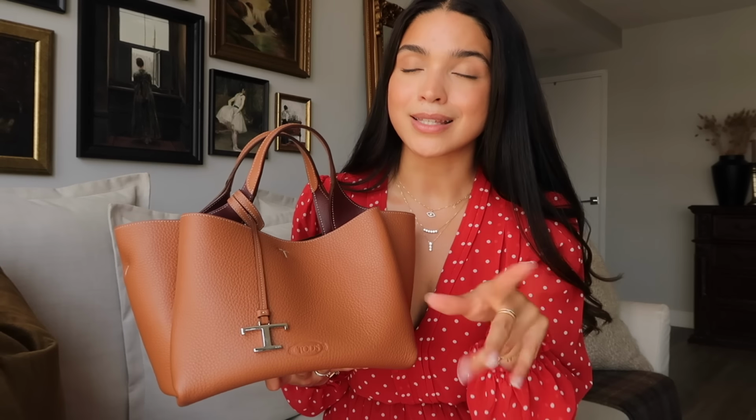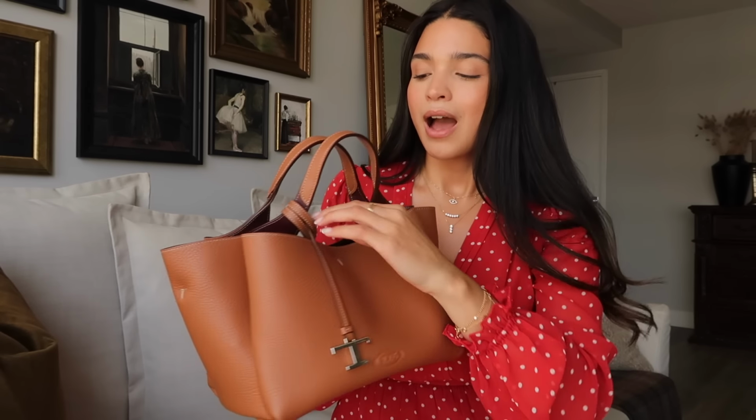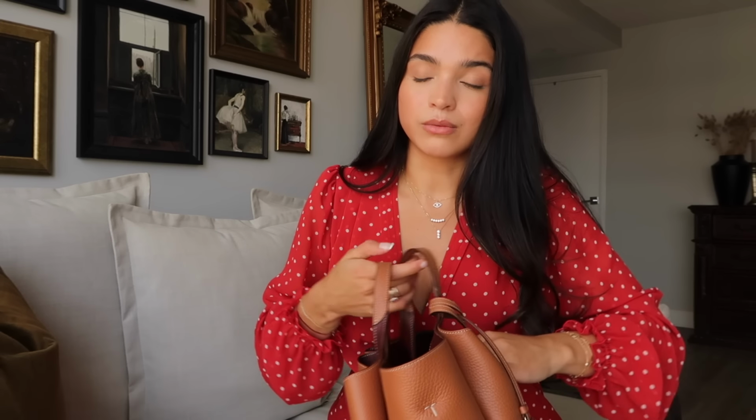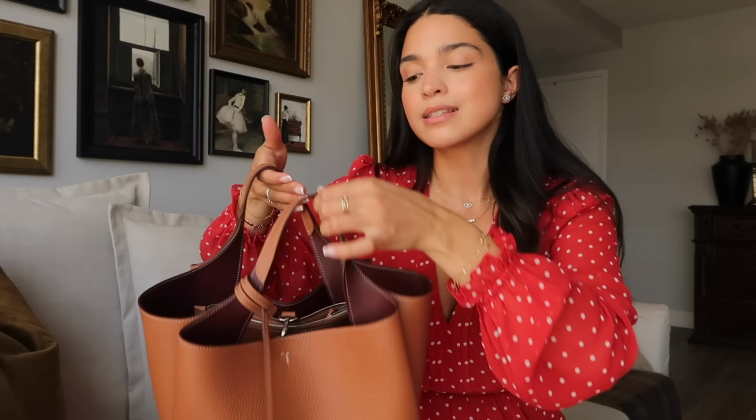My only thing is that depending on where you live in the world, there is no zipper or closure mechanism to it. Now here in Canada, nothing's gonna happen. You could walk around with your bag like this and nothing will happen to it. But again, in some parts of the world, I know that that is not necessarily an acceptable style of bag, but here it is, and I love it.